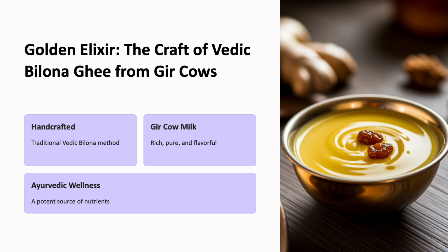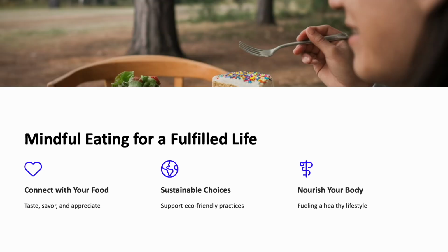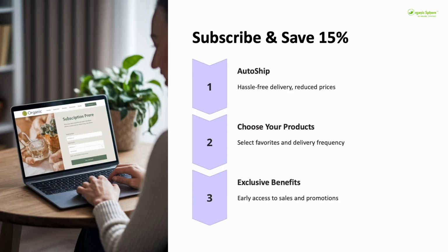Oh, that's nice. And what I think is really smart here is how Organic Sphere is using storytelling to connect with their audience. It's not just dry facts about millets. It's a real person's experience. And that makes it so much more relatable, and memorable. You're not just reading about millets. You're getting this glimpse into someone's life and seeing how these products made a real difference for them.